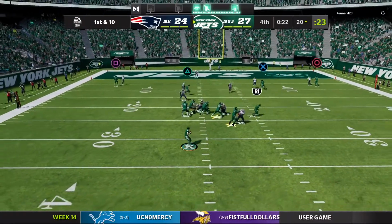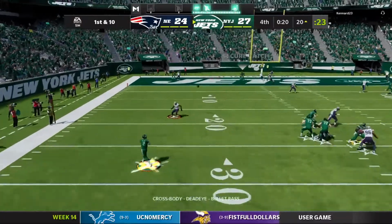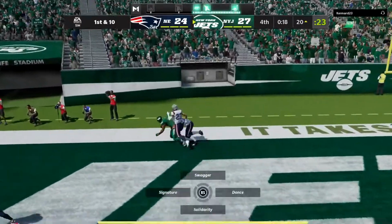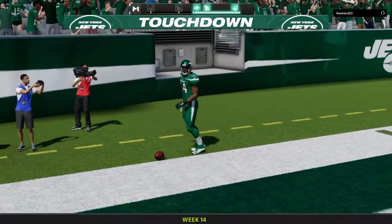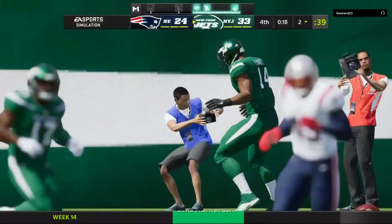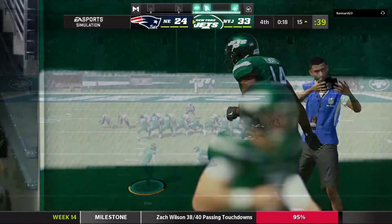Wilson to throw. Dancing to his left. And this is caught. And that could seal it. It's a touchdown. A nice throw there by the second-year quarterback.